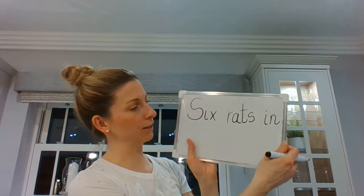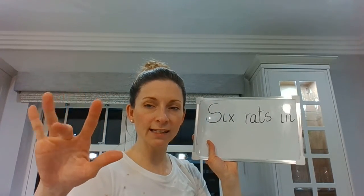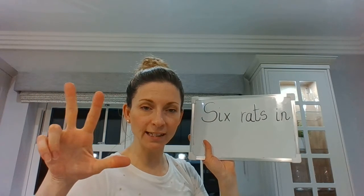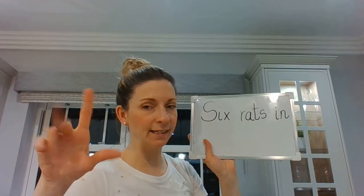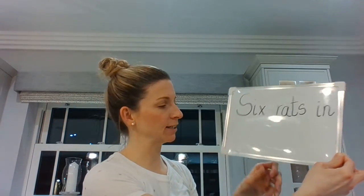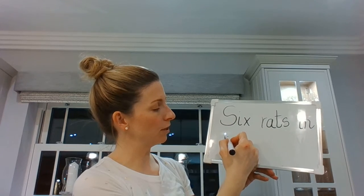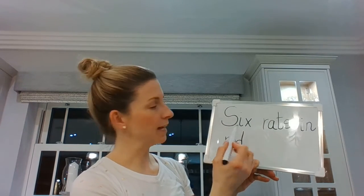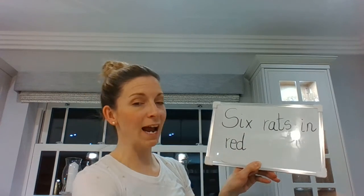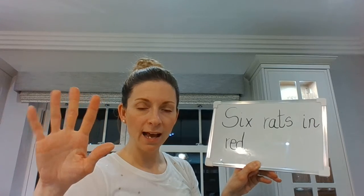Read what we have got. 6 rats in. 6 rats in red. 3 sounds. R-ed. Red. Now I need to start a new line because I've not got much room left. We ready? R-ed. Let's read what we've got. 6 rats in red. What's that last word? 6 rats in red hats.